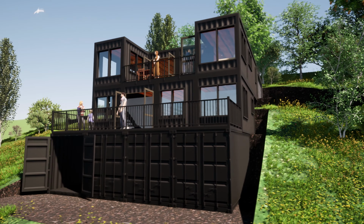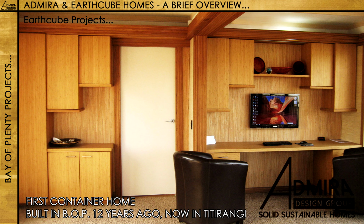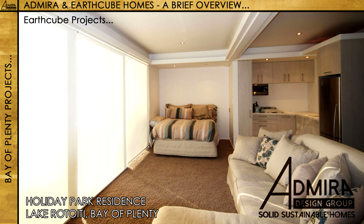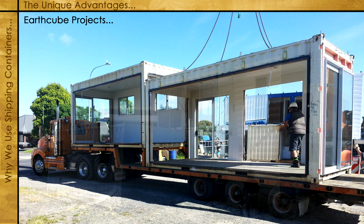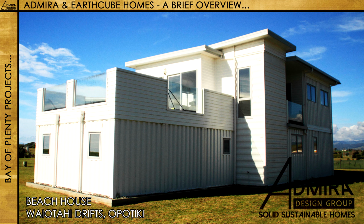So our very first container home was built in the Bay of Plenty about 12 years ago. And the inside is all hardwood bamboo and hand-woven grass. The second container home that we built was actually on Lake Rotoiti, and it's part of a holiday park. It's the owner's residence. But after working in this way for some time, we finally came to the critical point that we realized it was just getting too expensive to build these in New Zealand.